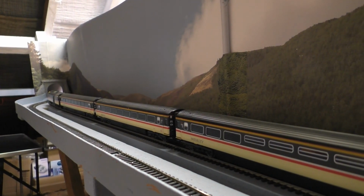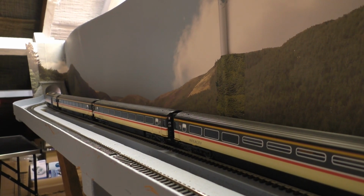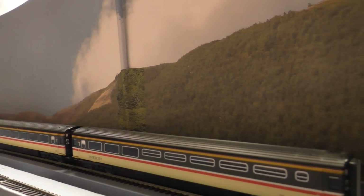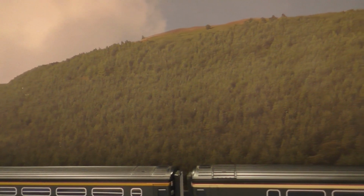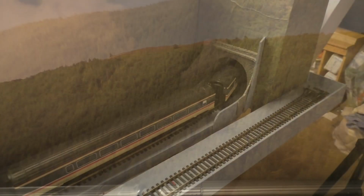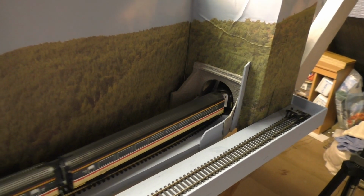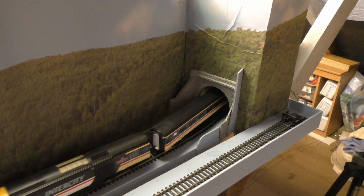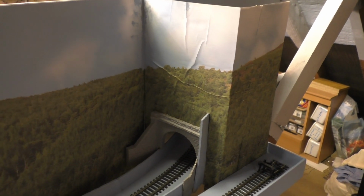So I've set this up as like a viaduct or a bridge over a valley, and we've obviously got the wooded hills quite close in this particular instance. So I'll show you this a bit more off the tripod. So as the HST makes a departure after waiting for the goods train to go, as you can see, I've made this a little bit more realistic.